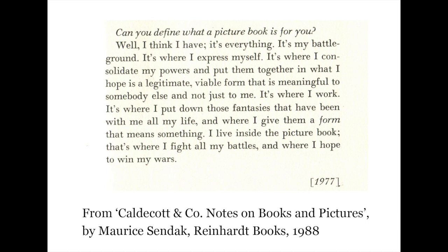It's where I work. It's where I put down those fantasies that have been with me all my life and where I give them a form that means something. I live inside the picture book. That's where I fight all my battles and where I hope to win my wars."